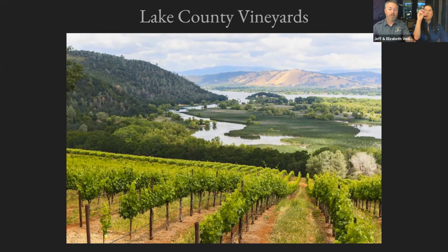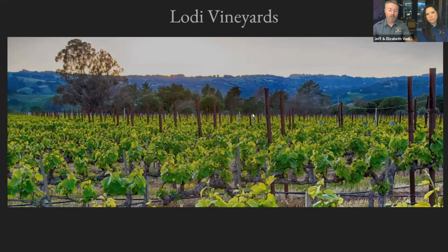So now we go to the third one. Lodi. Here's where we're getting sugar ripeness. We're at 15.9% alcohol. Lodi is a very warm growing area. So you can grow a lot of grapes inexpensively-ish, and you can get them very ripe very quickly. So this is going to give you probably your base wine character given from all the other guys.